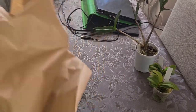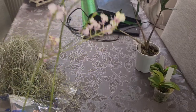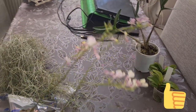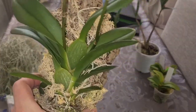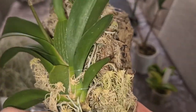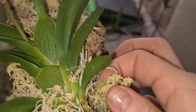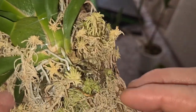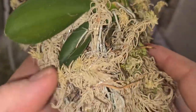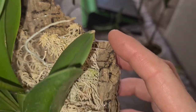And ta-da. Well, I couldn't really leave this lovely one to chance. Or shall we say, to somebody else. Yeah, they had a few more, but also mounted with some live moss. Some better roots down there. Some roots even up here.